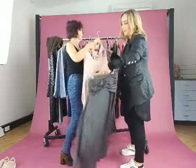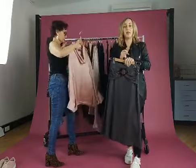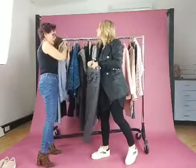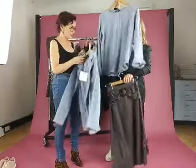Now, all the aubergine leatherette looks really unexpectedly amazing with our pale blue rib. So we've pulled out some pieces to show you that as well. See that, I feel a little bit exposed here. I'm going to just pop my jumper back on.